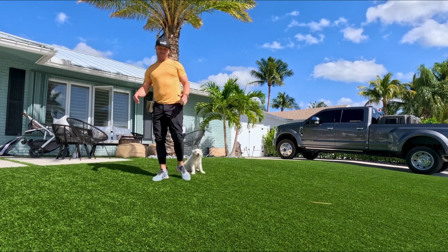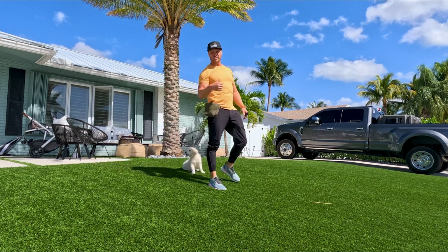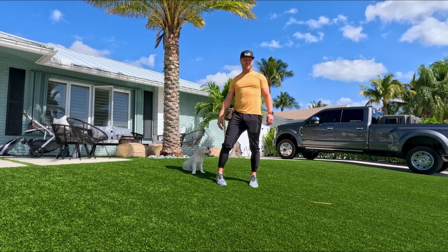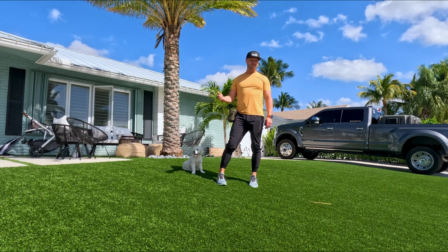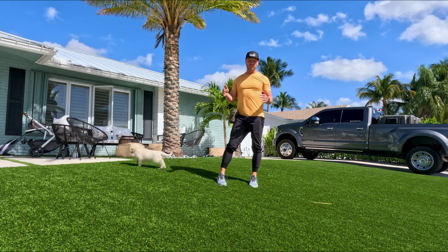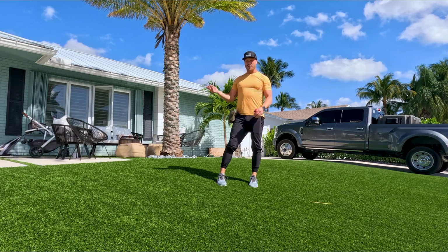The last thing we want to do in that situation is go coddle the dog and say it's okay. That's not showing true leadership skills for that puppy. That's actually highlighting the behavior of being a little fearful and pretty much acknowledging that's something that you should be fearful of. And really, in essence, I don't want to do that. All right, guys?